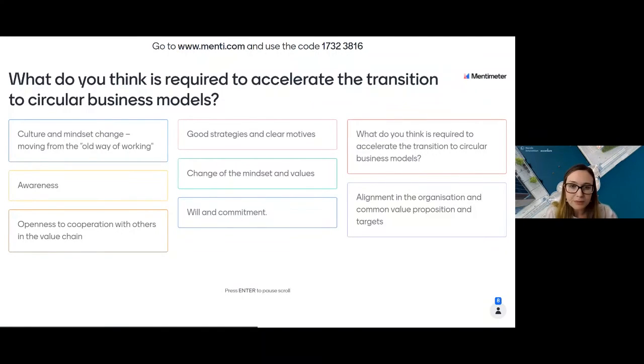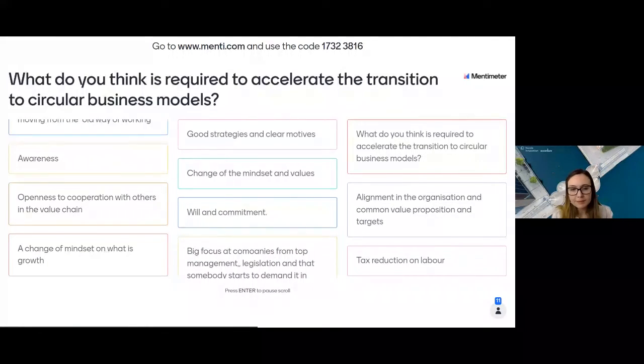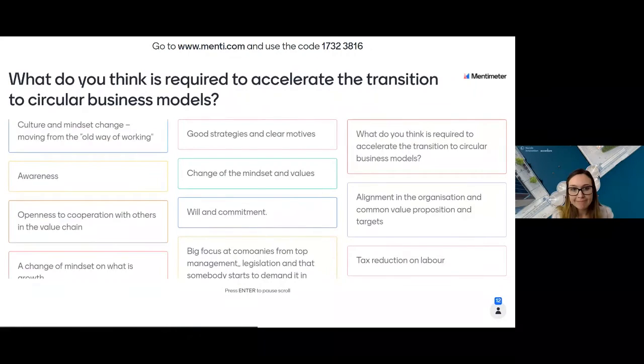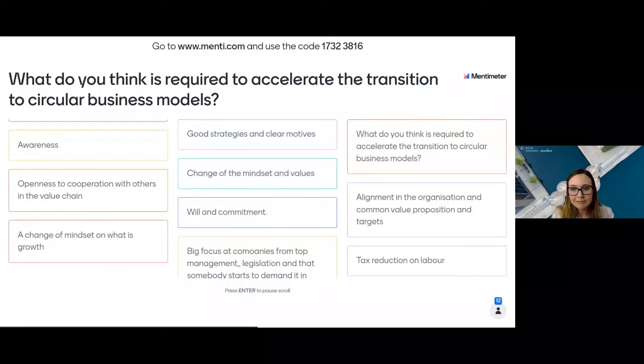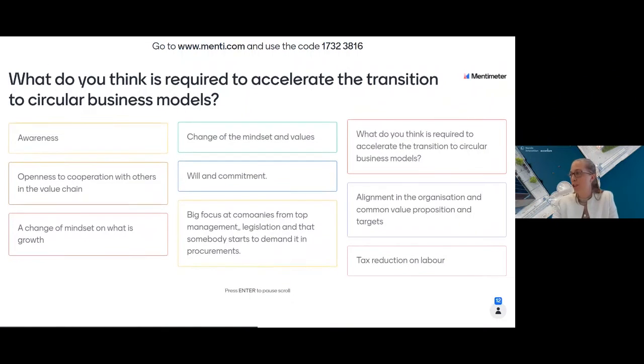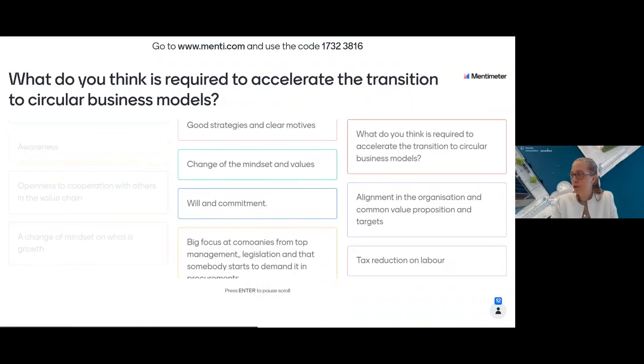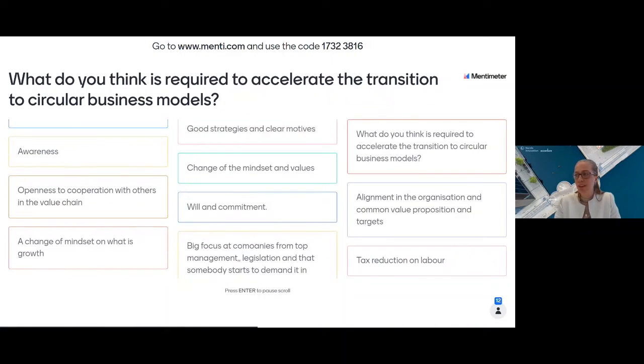Yeah, and just reading the answers popping up on the screen, I think they are aligned with what both you and Anna said: culture and mindset change, moving from the old way of working, will and commitment, as you emphasized, Kathy, and openness to cooperation with others in the value chain, change of mindset and values, as we touched upon, tax reduction on labor, and a big focus on companies from top management.